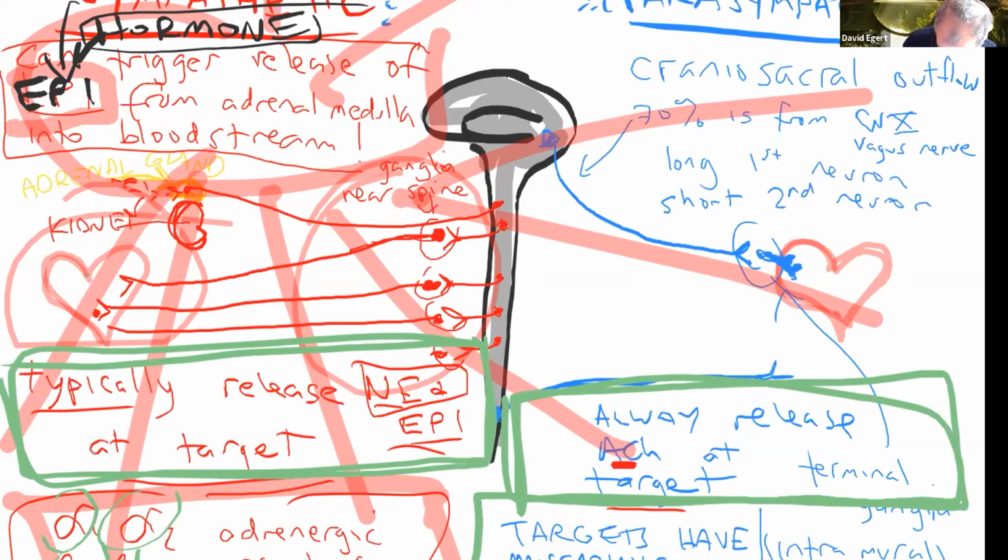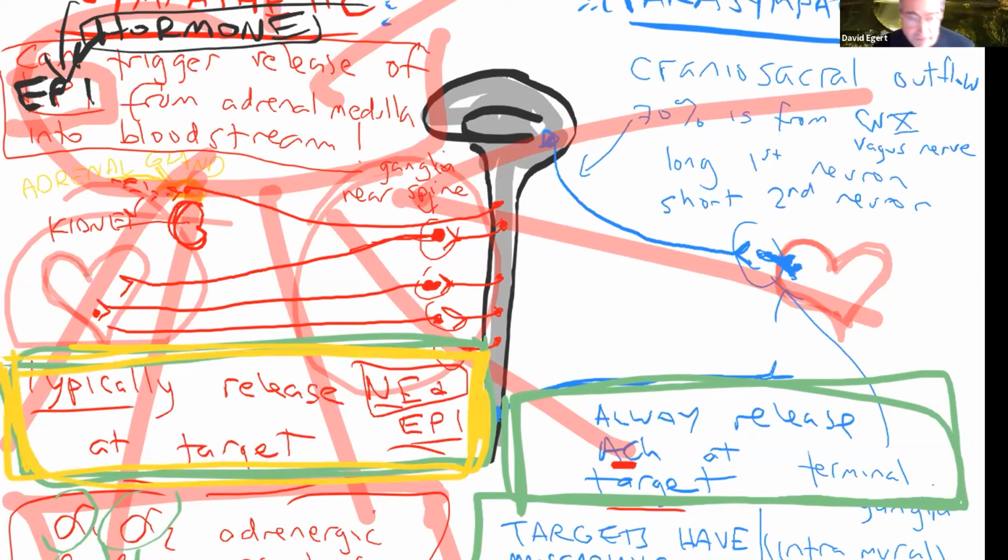For completeness, I said that sympathetic typically releases norepinephrine or epinephrine at the target. There are a few exceptions where it actually releases acetylcholine, but it's not something that becomes much of an issue that we need to worry about. Like in your sweat glands, sympathetic fibers actually release acetylcholine to operate your sweat glands. But in general, you should think about sympathetic as adrenaline and noradrenaline, again, epinephrine, norepinephrine, and parasympathetic as acetylcholine. What else?